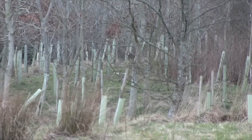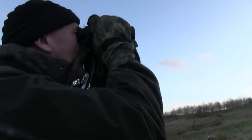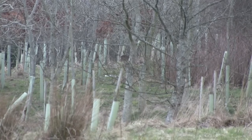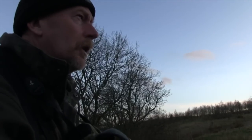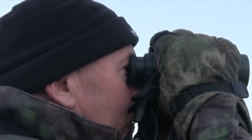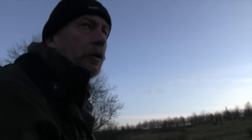She should have some kids somewhere, so we'll just wait and see what she's going to do. Fortunately, she's right at the back of a clump of wild raspberries there, and there's some dead ground behind her, so the kid could be the other side of her. We're going to see if we can get above and see into that dead ground there, because I'm sure she's a doe that's got kids.